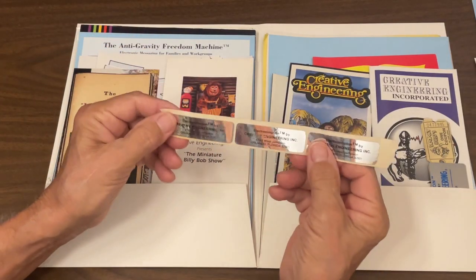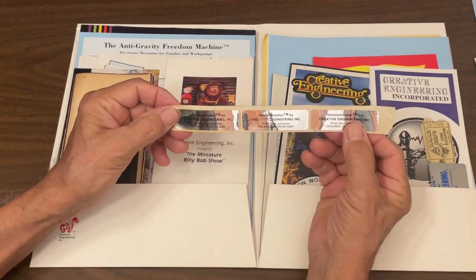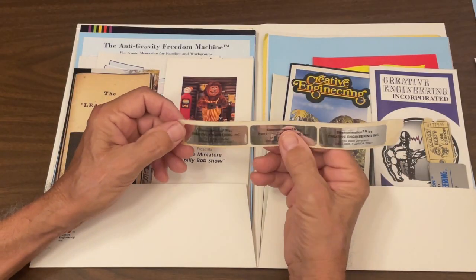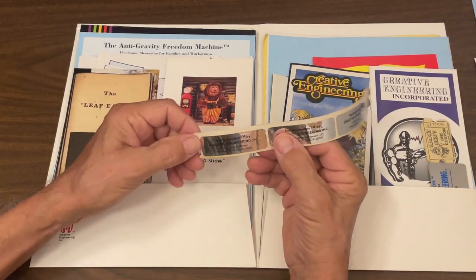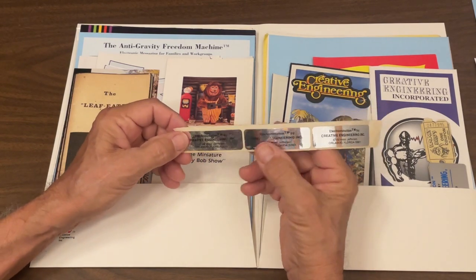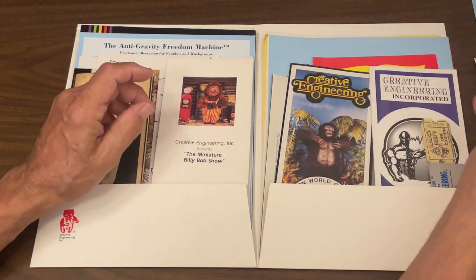Then we've got these extras in here like this. Here are some actual foil stickers that we used to put on our products. Now these don't work anymore. You can't peel them off and stick them on anything because the sticky stuff won't stick. So you better not peel these off. This is just a collector's item.